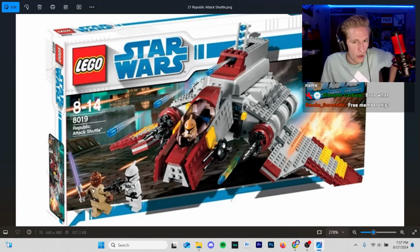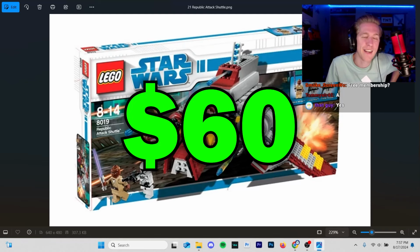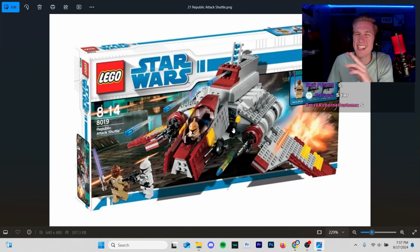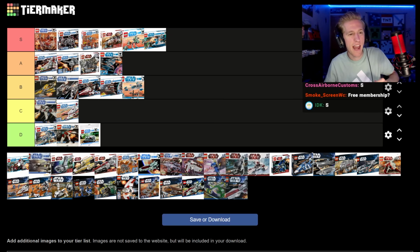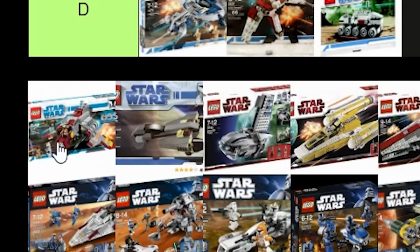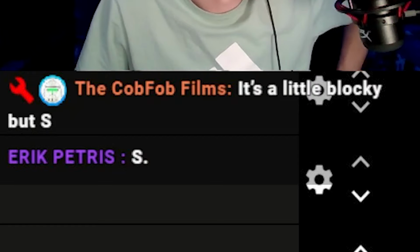I think I've heard that this set has some stability issues, but I do not actually own the set to confirm that. 60 bucks is how much you have to pay to get this set. If I would have had 60 bucks at the time, I probably would have paid for this set, guys. It's a crazy good set. I do think it is ever so slightly overrated just because I don't have the set and I haven't experienced it, and I've heard some small complaints about it. I think I'm gonna put it in A, but it's almost going in S. It's a little blocky, but S.